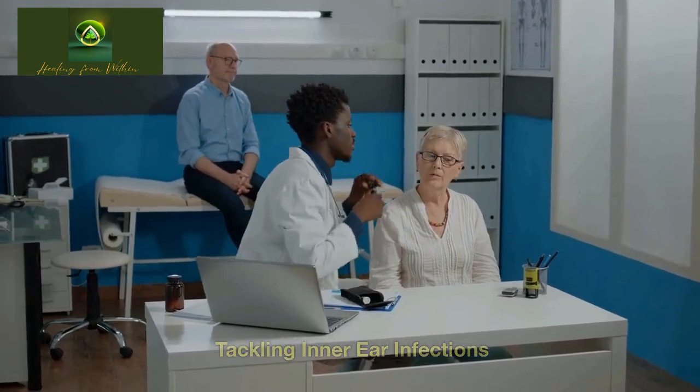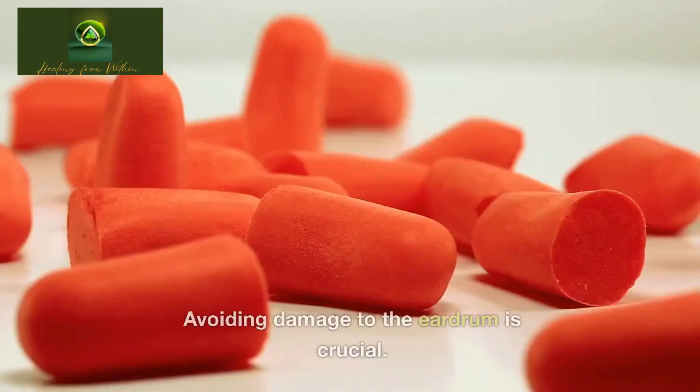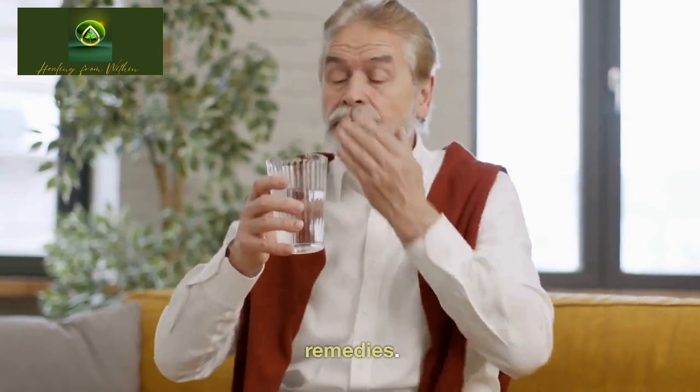Tackling inner ear infections. Inner ear infections are particularly concerning, as they can lead to serious complications. Avoiding damage to the eardrum is crucial. But fear not, we've got your back with these easy-to-implement home remedies.